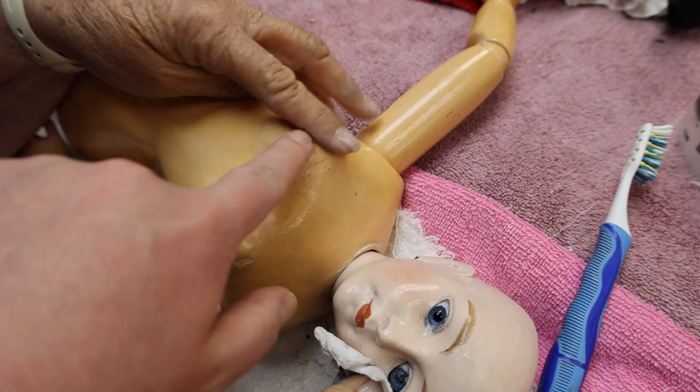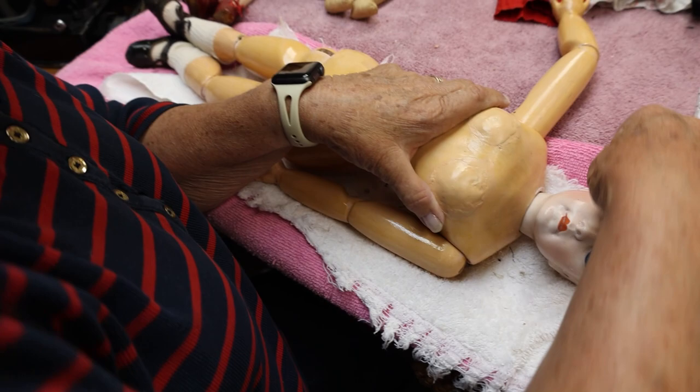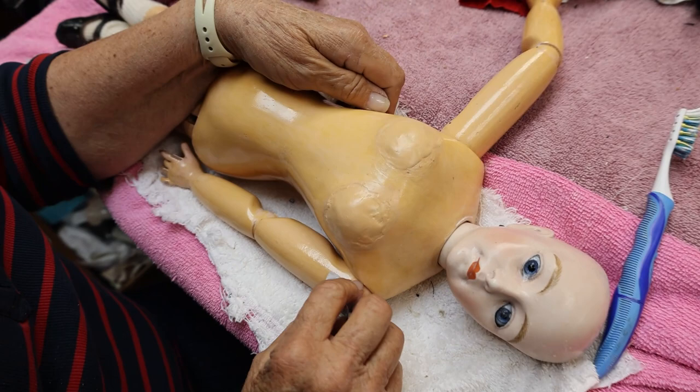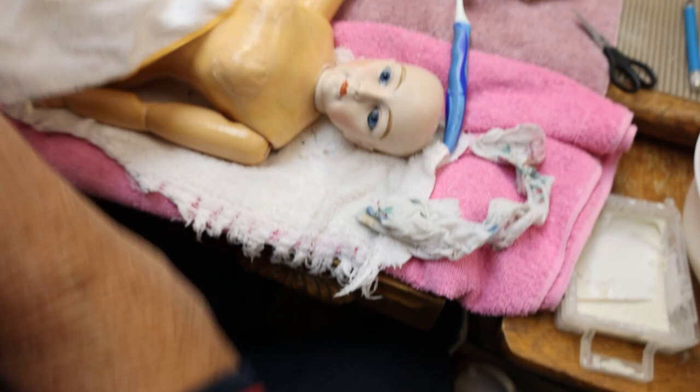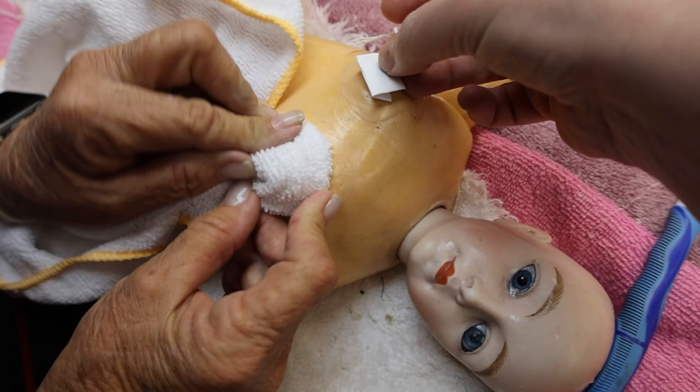So this is a lady body. It's a wonderful curvy lady body by Jumeau. And a lot of the wonderful lady doll fashions, they come on these bodies. So pasties would be like if we had a little circle of cloth. But a pasty is much smaller. It's more like this. So that's what that is.